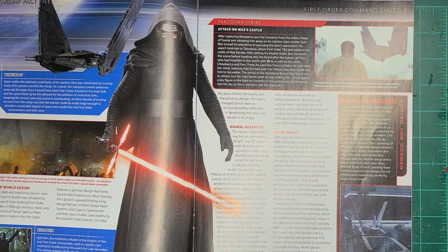Attack on Maz's castle. After capturing Resistance ace Poe Dameron from the Jakku village of Tuanul, and whisking him away on his Upsilon-Class Shuttle, Kylo Ren turned his attention to pursuing the pilot's astromech. His search took him to Takodana, where First Order TIEs laid waste to the castle of Maz Kanata. After setting his shuttle down, Ren surveyed the scene before heading into the forest after the human girl Rey, who had traveled to the world with BB-8, as well as Han Solo, Chewbacca, and Finn.